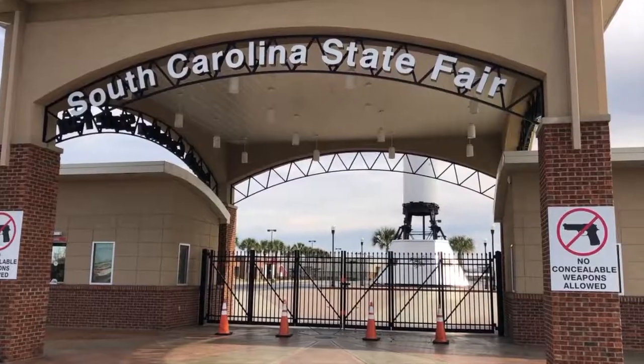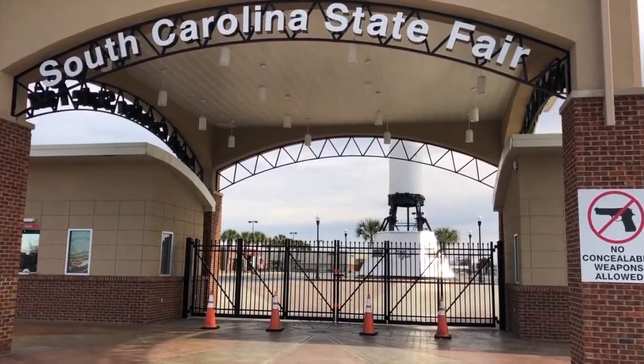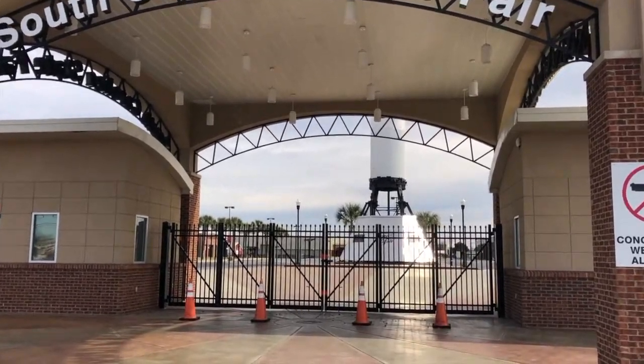So the next top thing is the fair. Now, where I grew up in California, the fair was a drive away, so we didn't regularly go to it, and it wasn't always in the best area. But the cool thing is living here, the fair is just a 10-15 minute drive from Lexington into Columbia.